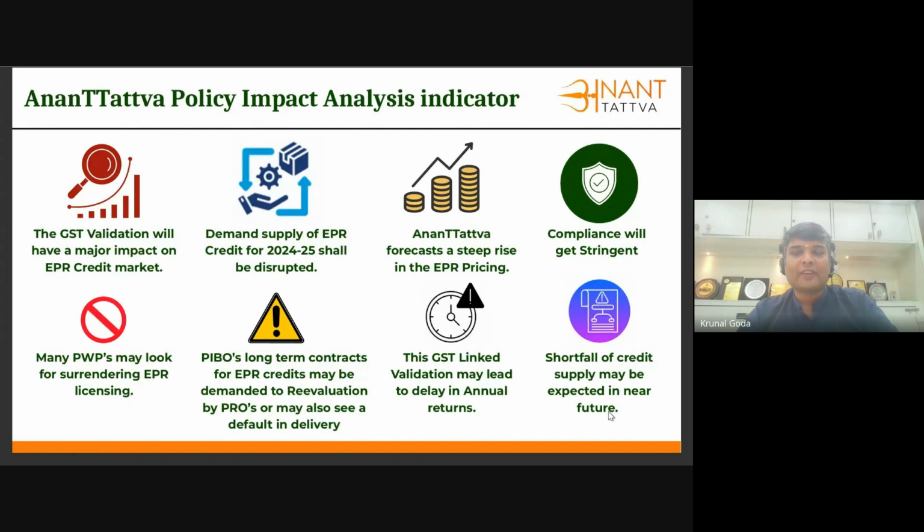Many companies are facing an issue with the registered entries being put across by the producers or by the brand owners, wherein they are facing challenges for the correction part of it. And when dug into more, the GST validation has been a missing factor to a larger extent.